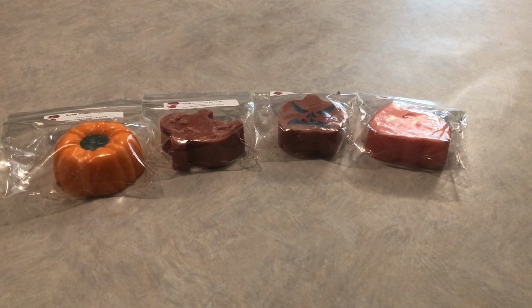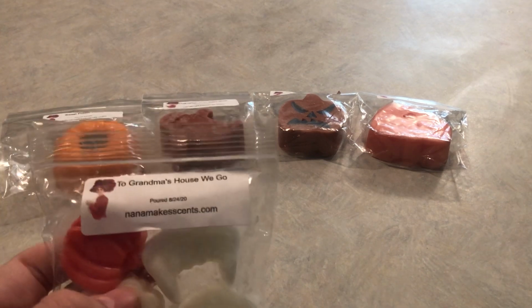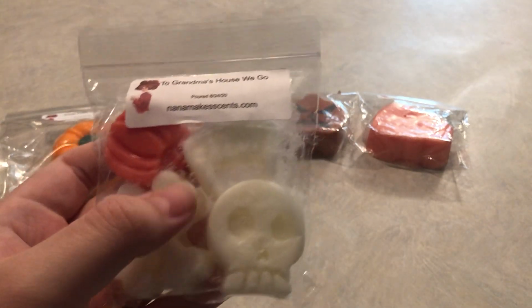And next up we have To Grandma's House We Go. This is one of my older blends that I've had for a while now, but I did think it would be really fun for her to pour it. This one is apple butter cornbread. Got a crossbones, vampire teeth.